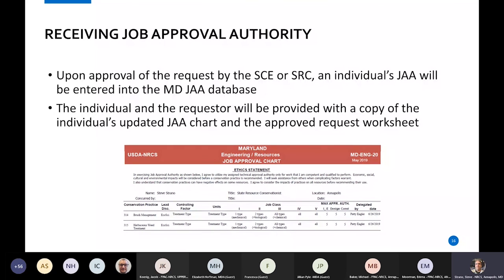So upon approval, you get entered into our database, and then you will get an updated job approval chart. This is what it sort of looks like with what your job approval authorities are. And again, you always want to look over here, the maximum approval authority. That's your job approval authority.